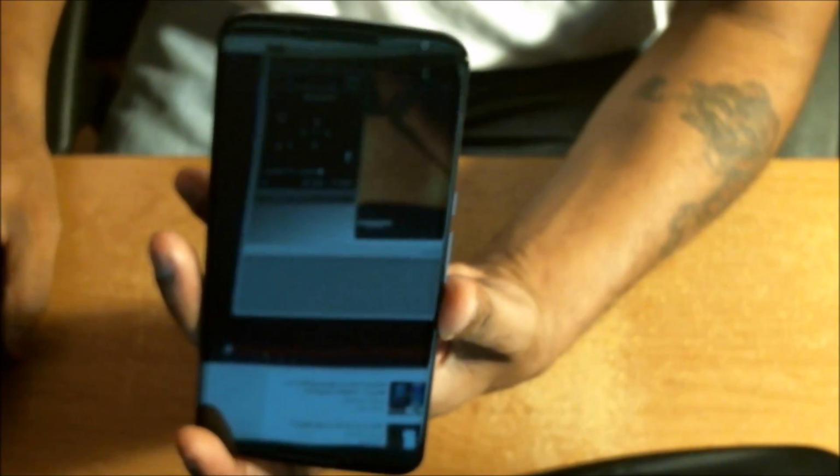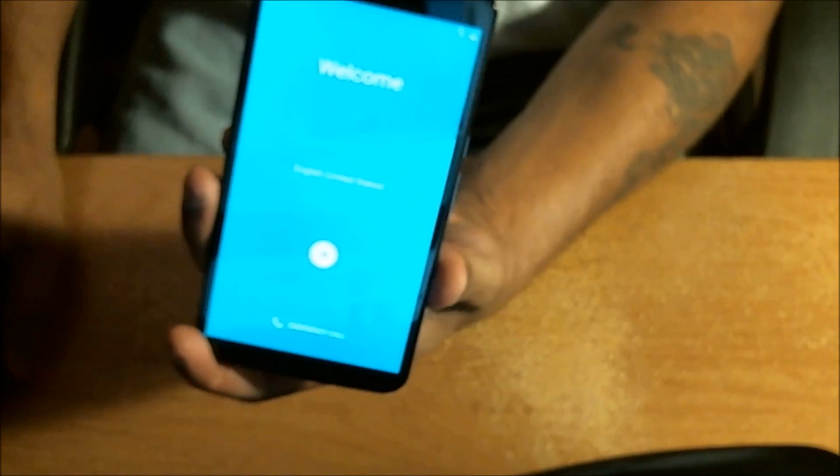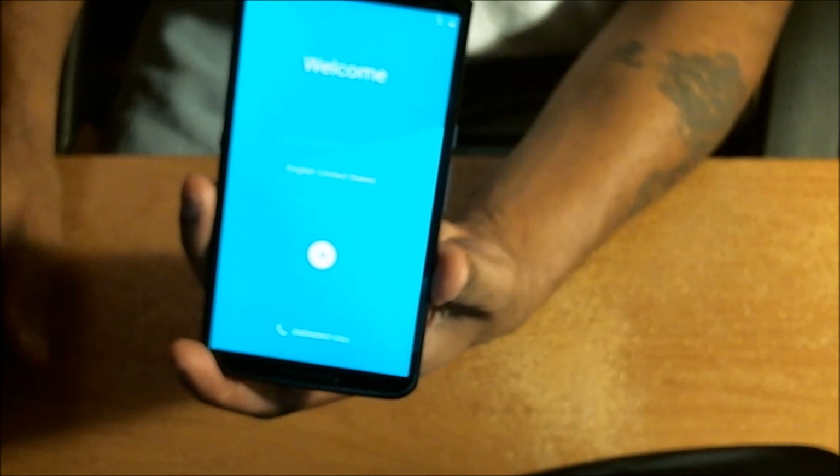I'm going to have to put that to the test. I really don't watch a lot of movies or listen to a lot of music, but when I do, I want that full experience, so we'll definitely take a look at that. But this is just a first impression of the phone. As I stated, just a very nice phone. I'm going to go through with setting everything up, so please bear with me.